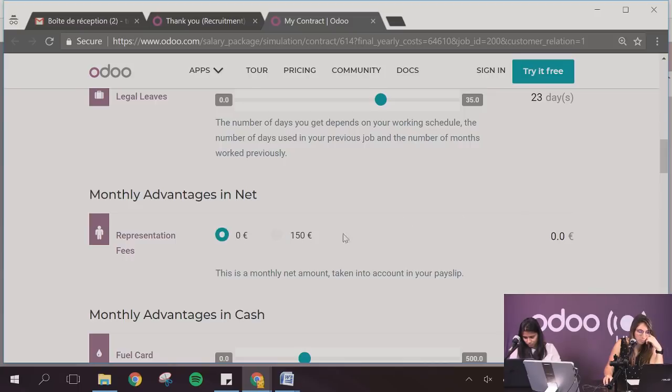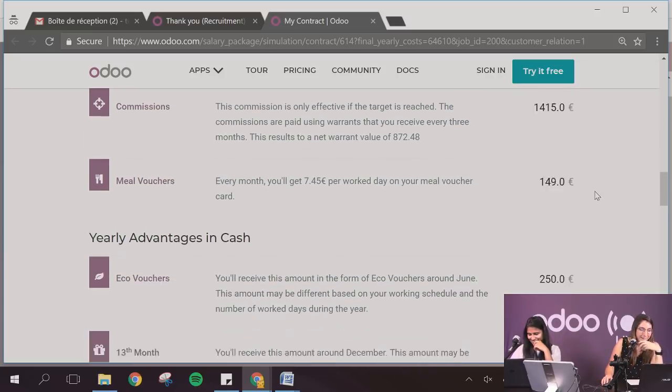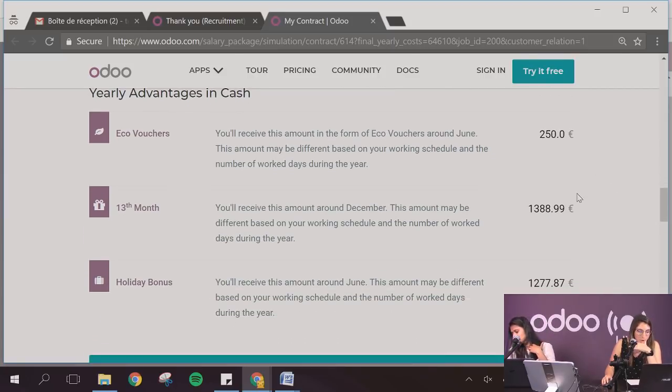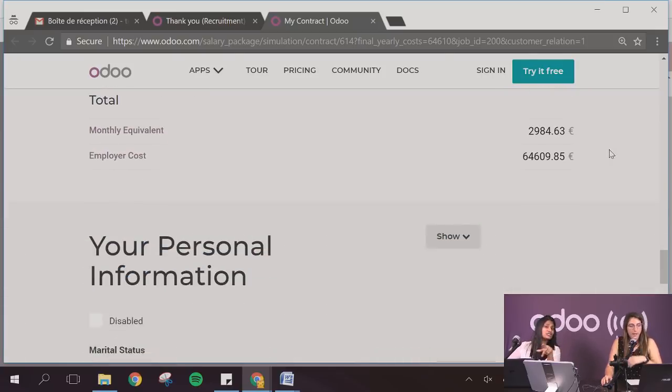Representation fee or not, fuel card. If you don't need a lot, you can just put like 20 or really more. I don't know. The commission is just to give also an idea of how much the person will get on average. Meal voucher, as I said, it's fixed. Eco check, 13th month, holiday bonus.